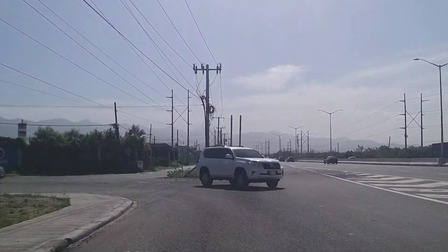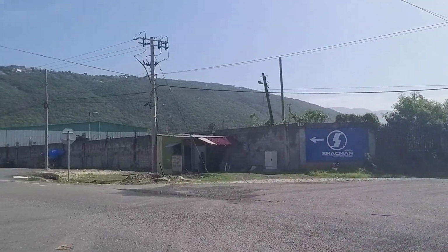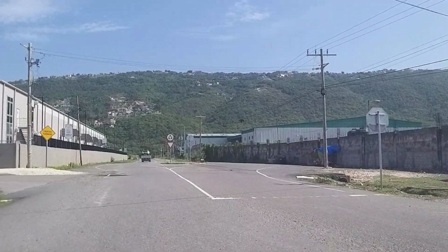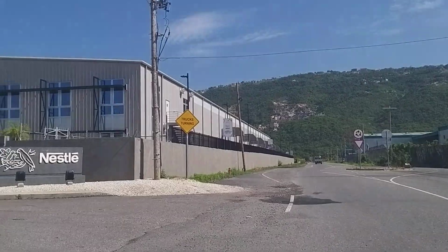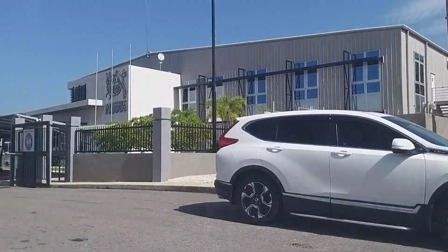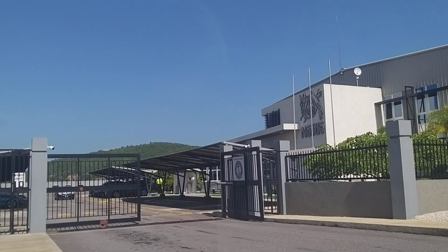So let's take a drive over the Kingston 876 complex. Directly in front of us is Reviews-Jamaica. This is one of the first properties to come over here in terms of the development of this area.